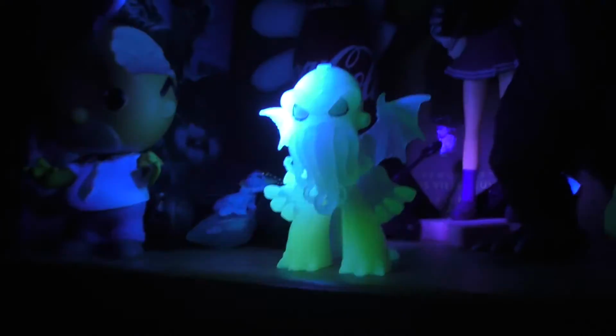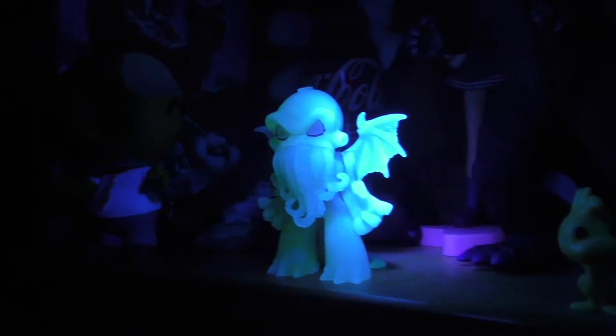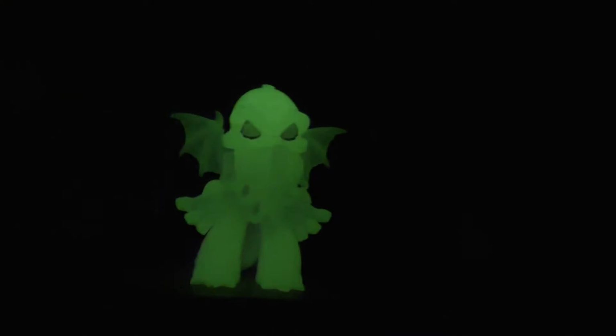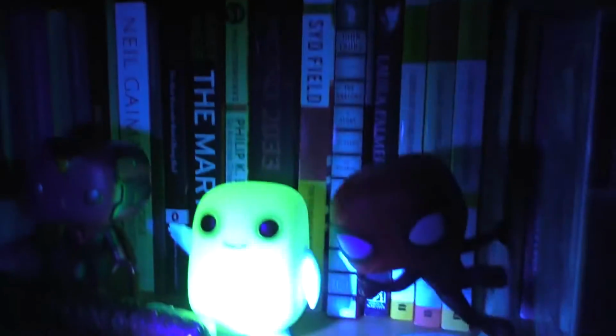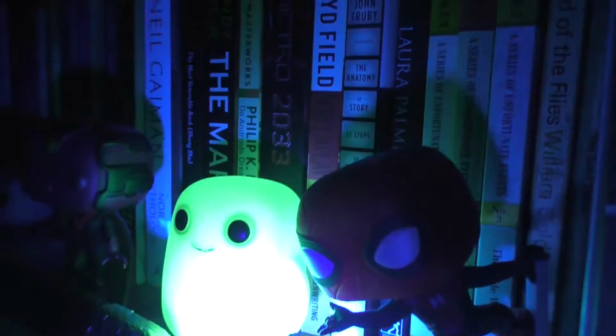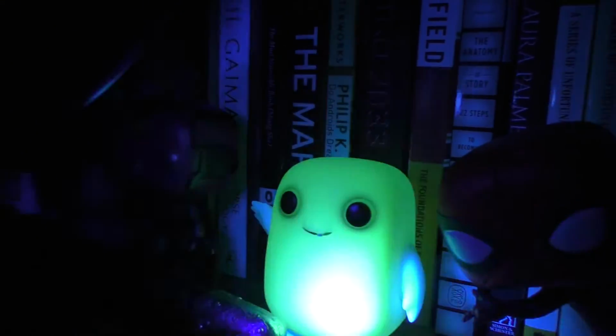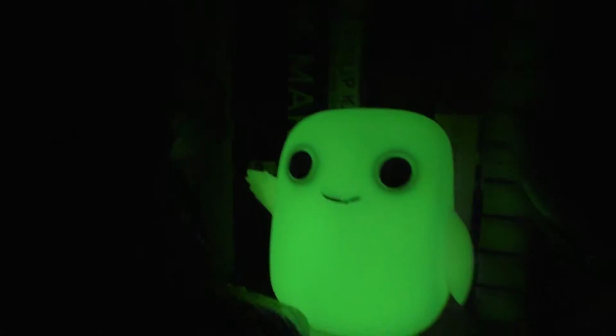Up the top here, we have the Cthulhu glow-in-the-dark mini. As you can see there, it glows quite well. Who else do we have? Who else glows in the dark? Oh yes, of course. One of my definitely glowiest glows is the Adipose from Doctor Who. His arms are a bit bluer when you go with the torch, but the overall effect is very bright indeed.